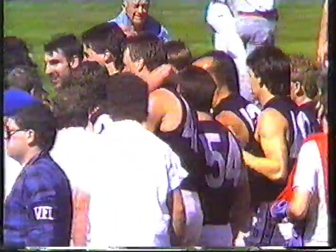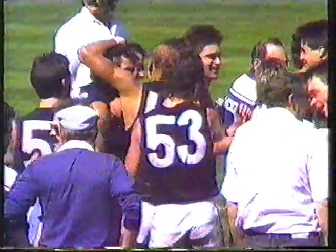2 premierships in a row for Carlton in the reserve grade. So the premiers so far in the under-19s, North Melbourne by 5 points over Richmond, and Carlton deserved 20-point winners over St Kilda in the reserve grade. We'll be back shortly for the presentations.